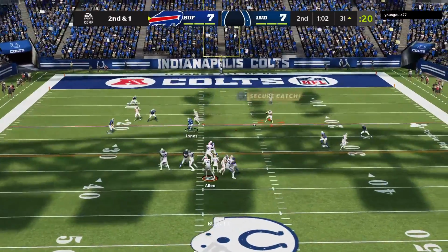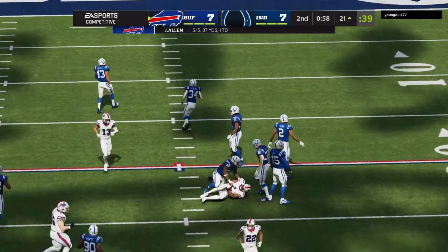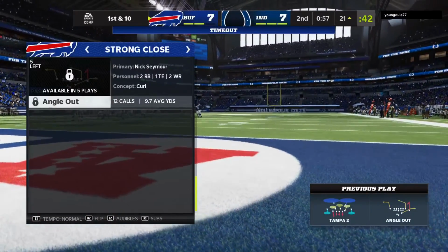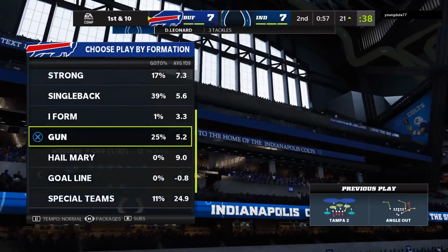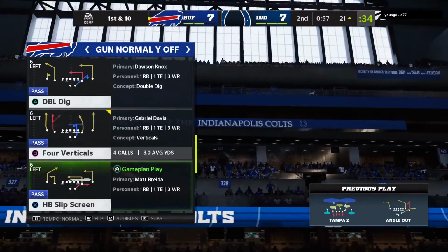Throwing now is Allen. Oh, he's got a man wide open, complete. And they'll get him to the ground. He has another first down at the Colts' 21. Now a timeout called for by the offense, as the stoppage will come with a little under a minute to go in this first half.